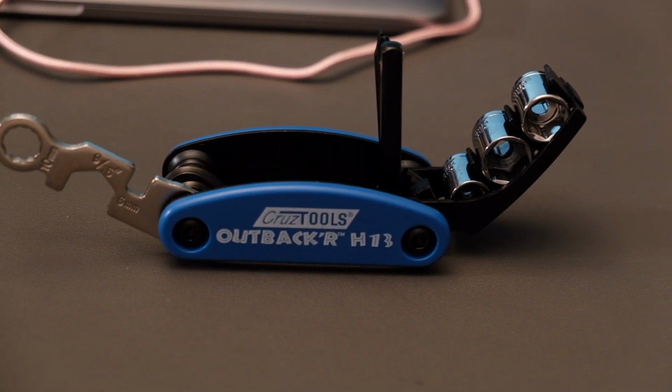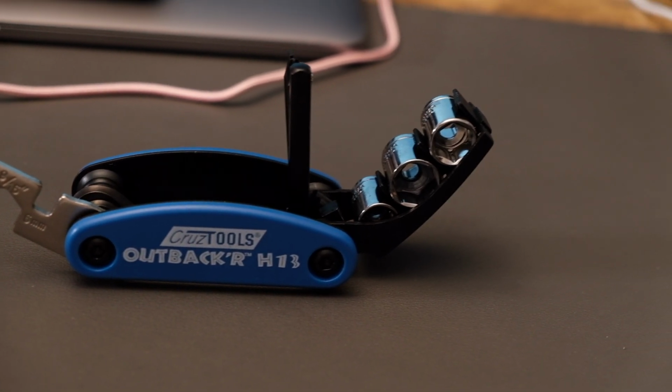And the best part about this little tool is that it's only $20 on Amazon right now. So arguably the best value for the buck. So Cruise Tools Outbacker H13, $20 on Amazon.